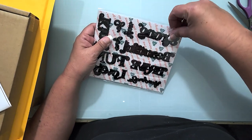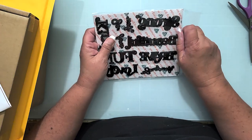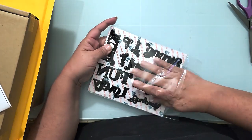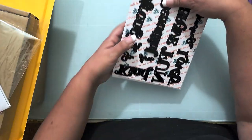So these are the word dies. Let me pull these out. I really need more of those envelopes from it, although this one might fit in the smaller one. I have several of the smaller ones still. But we shall see. Oh, the thing with the dies is that because of the tape, they stay stuck.